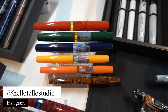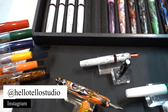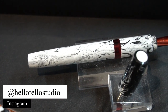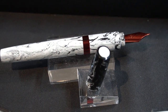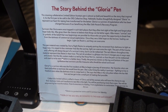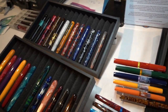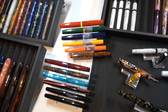Now we'll be heading over to John Tello's pen company, Hello Tello Studio. They're beautiful handmade pens, which he calls functional pieces of art. And I couldn't agree more, because instantly the pen that caught my attention was the Gloria pen. This beautiful resin fountain pen that has a gorgeous red nib caught my eye from a mile away. And the story behind the pen is even more amazing, and I highly suggest checking it out. John was also awesome to talk to, super charismatic guy, and overall seemed like a lot of fun to be around.